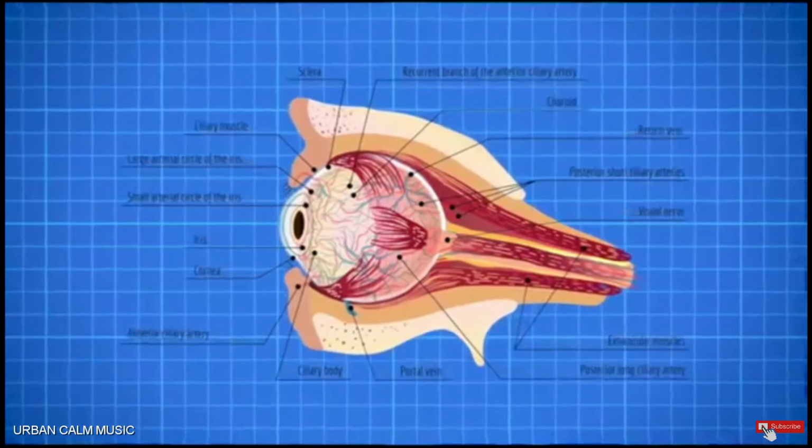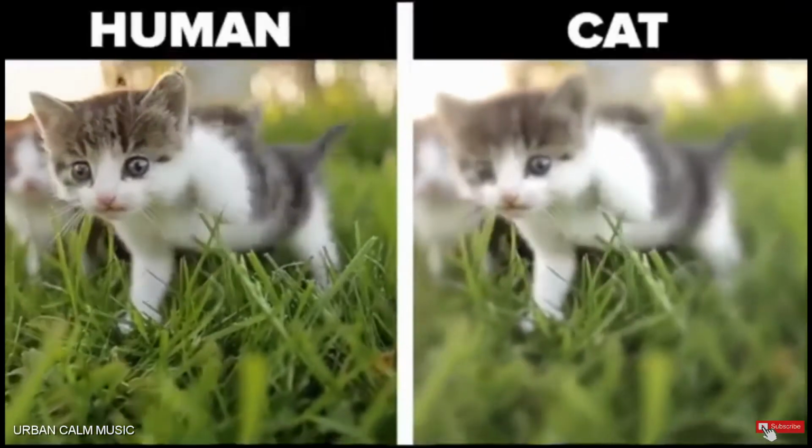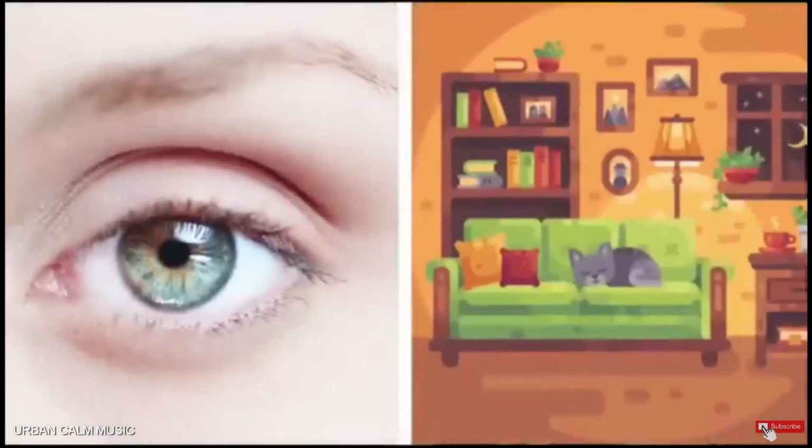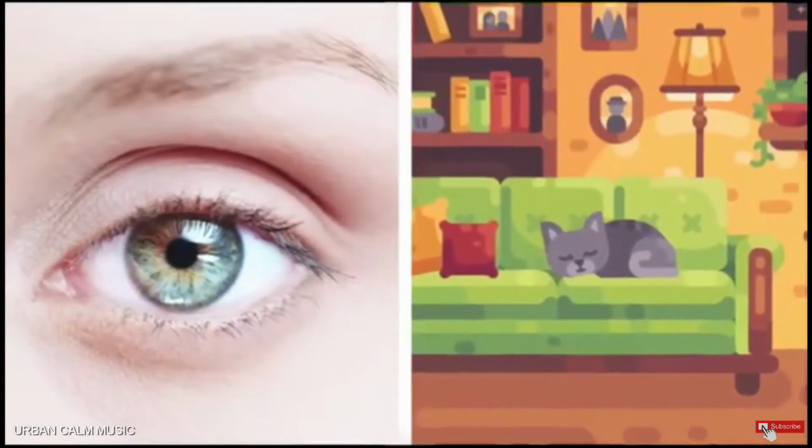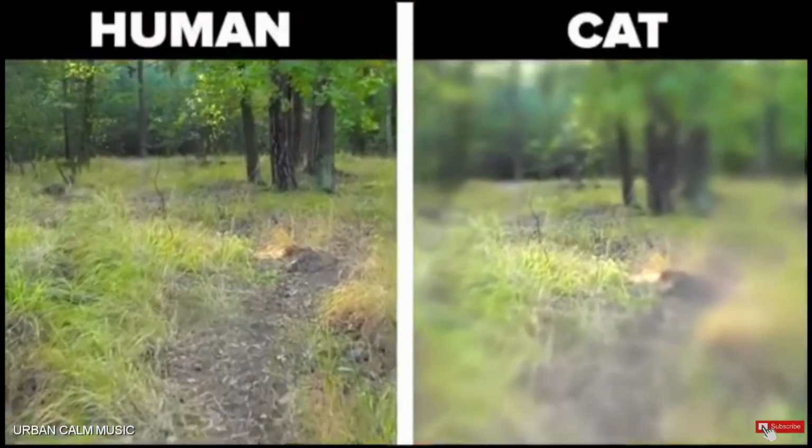Felines have many more rods in their eyes than humans. This means they can see a lot more in dim light, but human retinas have many more cones than cats. This is especially true in the fovea, which is all cones and no rods. This allows us to see a lot more colours than cats.